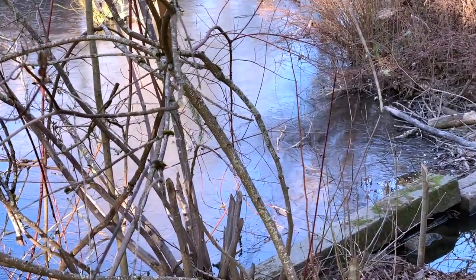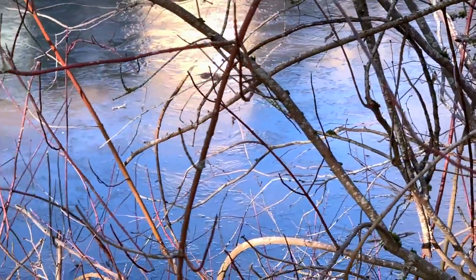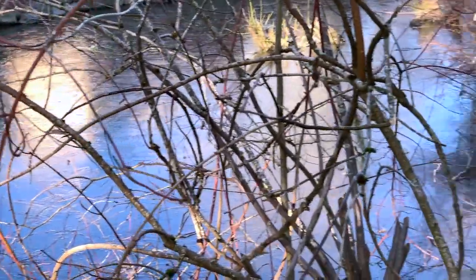Okay, I'll be back. I guess when the pond ice is over, because it's so cold, there's probably not gonna be any ducks. Oh well, still a pretty view.